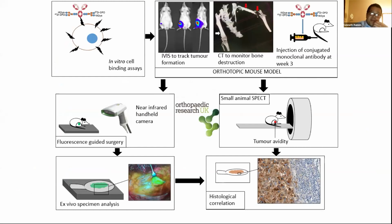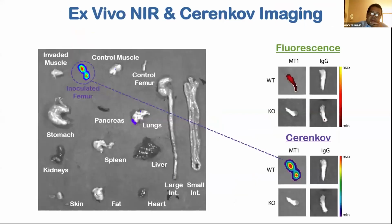Actually, we can pick up signal on the IVIS in a week, and by 3 weeks there's a big tumor and there's lung metastases by 4 weeks. But using this model, we're injecting the labeled antibody at week 3, and you can see with the mouse dissected out, we've got clear fluorescence from the tumor.